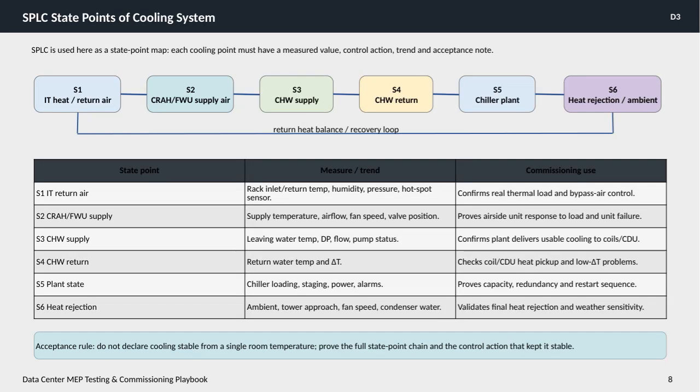Here, we see the SPLC state points for the cooling system, which serve as a map to ensure every critical aspect is measured, monitored, and controlled effectively. Each state point corresponds to a specific part of the cooling infrastructure, starting with S1, representing the IT heat or return air. This is where we measure rack inlet and return temperatures, humidity, pressure, and hotspot sensors to confirm the actual thermal load and control of bypass air.